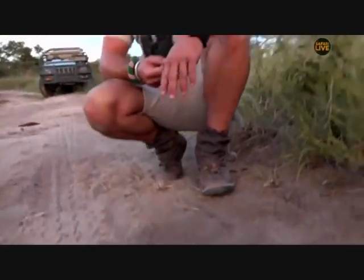And we actually got a report from some of the guys on Chitwa that it looked like his tracks were still following that same herd of buffalo that then headed north away from Chitwa Dam early this morning.